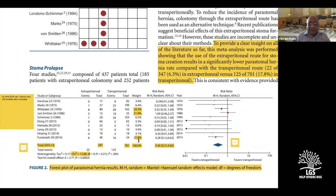And as we discussed last time, this is the weight given to the studies. We can see that for some studies the weight is more compared to the others. This whole forest plot is for a single outcome, and that is parastomal hernia results. When we talk of the Mantel-Haenszel random effects model, it means that there will always be an effect size for each study. Effect size means the difference between the intervention and the control. So when we presume that the effect size is different in all the studies, like the effect might be 5% here, 6% here, 7%, again 5%, 4%, then it is called a random effects model.